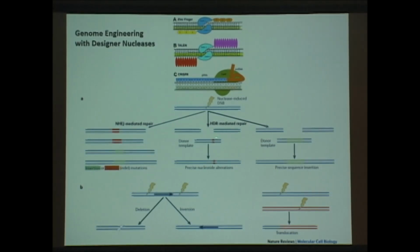So if you have a long stretch of DNA, like a single-stranded oligonucleotide, that can be used to make simple changes like a SNP. So you can introduce a single base pair change or two. You can also use donor templates that have flanking homology arms to do much larger insertions. So for example, you could put in reporter genes, or you could insert a cDNA anywhere in a particular area. So this is the key, that you can make these modifications if you can efficiently get homology-driven repair.